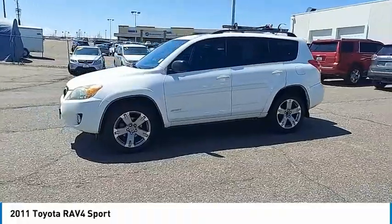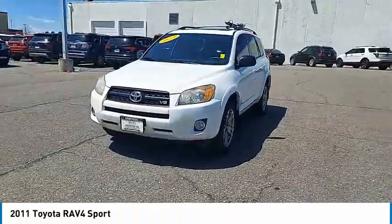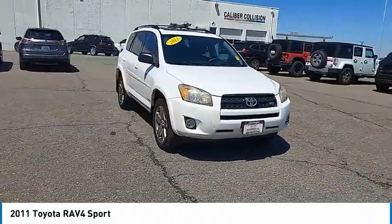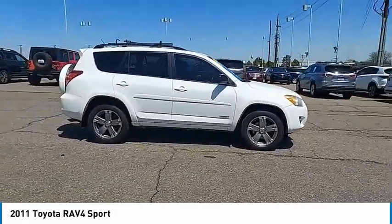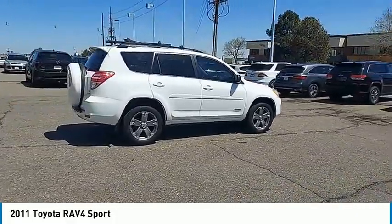This vehicle has less than 120,000 miles. Here are some of this vehicle's great options. Four-wheel drive, tire pressure monitor, aluminum wheels, rear spoiler, brake assist, traction control, stability control, engine immobilizer, privacy glass, four-wheel disc brakes.